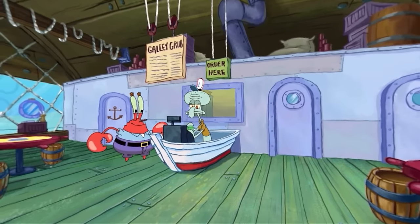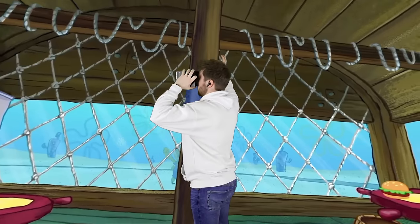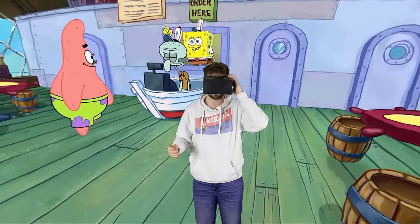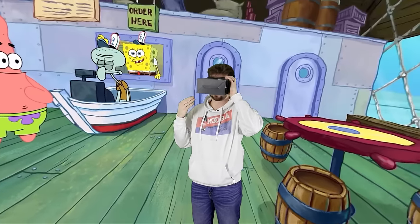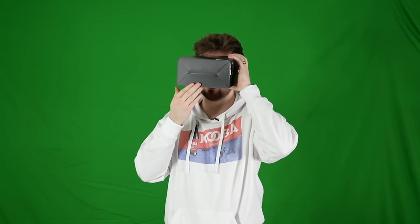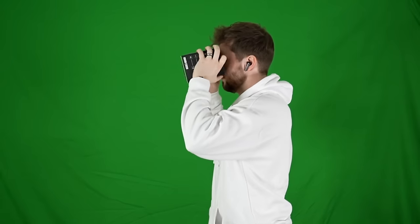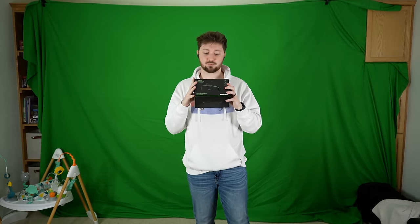Now this is something I've always wanted to do. I've always wanted to set foot in the Krusty Krab. There is something so spectacular about this. Even though this is just a phone taped to the back of a VR headset box, and shoved against my face like a Neanderthal, I feel like I'm in there. I thought you were over there. I'm a little disoriented, I'll admit. So far, I would say I am enjoying myself. This is a fun experience.